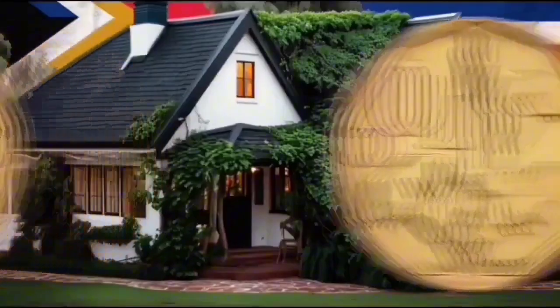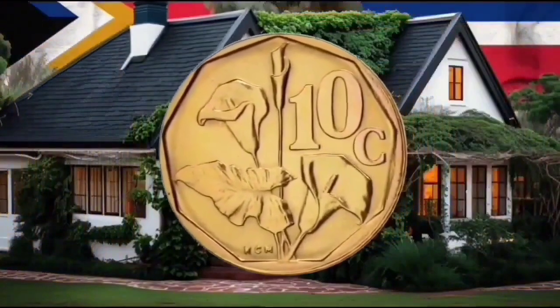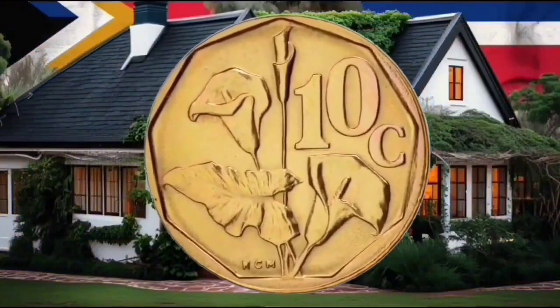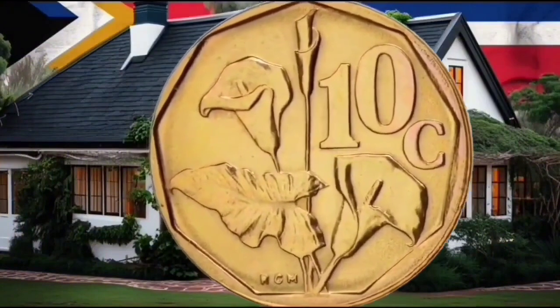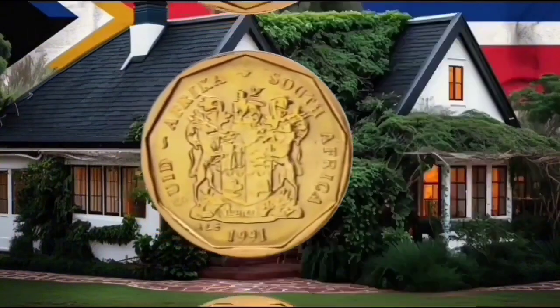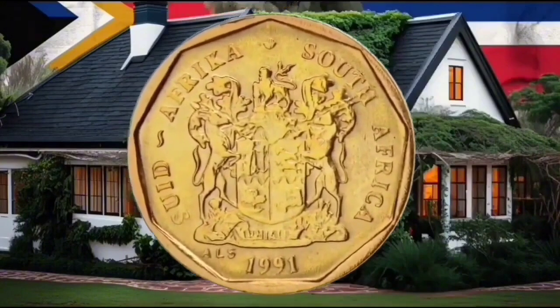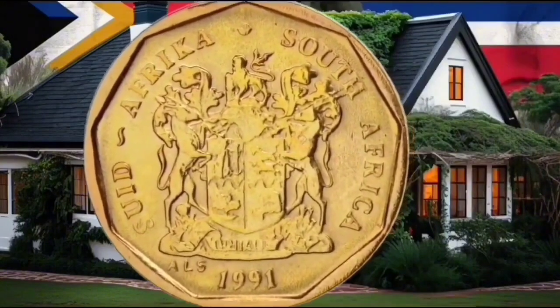This is a 10 cents coin from South Africa, dated 1991. This coin may appear ordinary at first glance, but it carries a rich backstory and some very surprising details that make it a valuable item in numismatic circles. Whether you're a seasoned collector or just beginning your journey, this is a coin worth learning about.